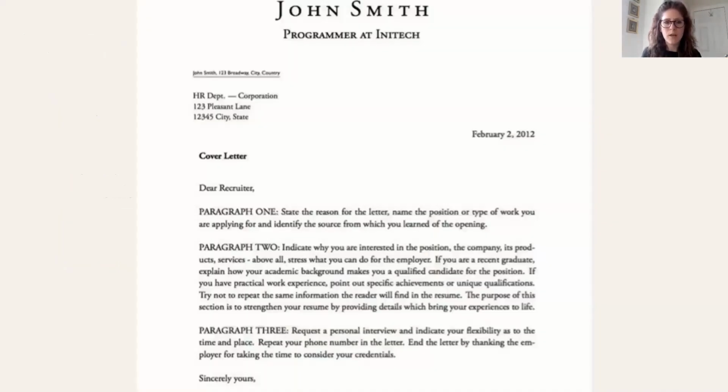So here's an example of a cover letter. So you would put your name enlarged at the top, so you could see before this came down, that said John Smith. You'd put your current job title. Then you would address it to the company that you are applying to the job for. You'd title it cover letter, put the date, and then introduce it as something like Dear Recruiter, something general like that.